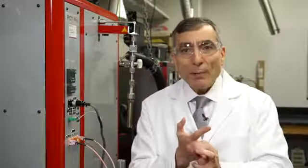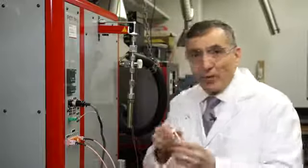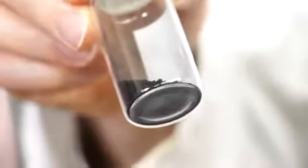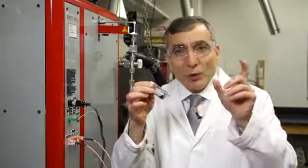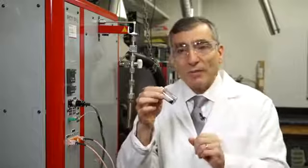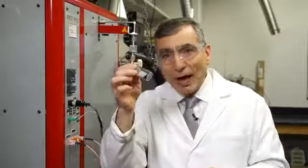So what we've come up with is a material that is very simple. It's a carbon-derived material, and we can make this from inexpensive polymers. And we just heat this up in a single step, the inexpensive polymers, with a base like potassium hydroxide, which is extremely inexpensive. We heat it up to 600 degrees, and out comes this black powder.